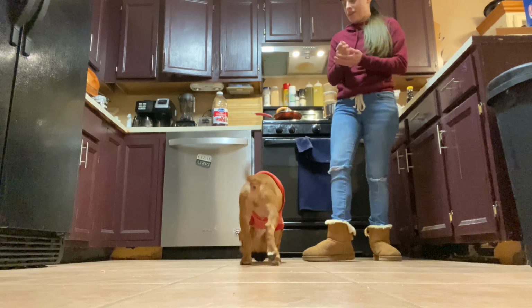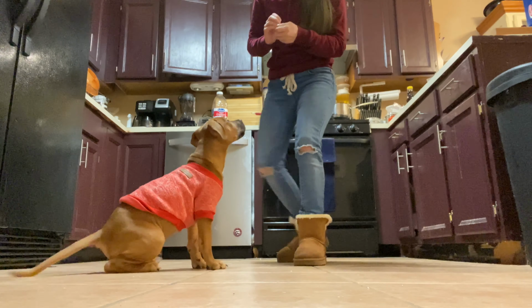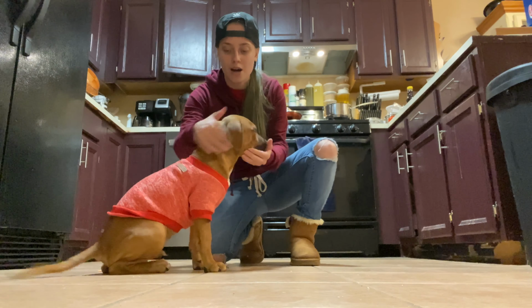Java, can you sit? So then they start to understand the position that they're in. Even if you have to guide them a little, if they're already in the standing position and you have to guide them down like this, that's still okay. Good job, buddy.